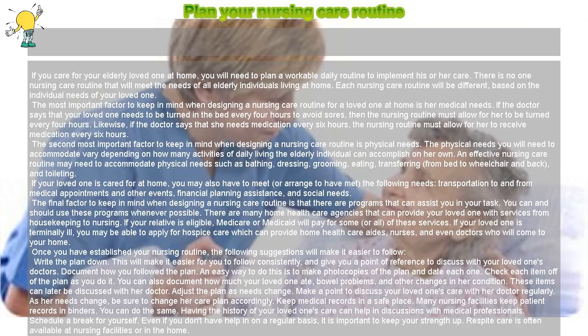Plan your nursing care routine. If you care for your elderly loved one at home, you will need to plan a workable daily routine to implement his or her care. There is no one nursing care routine that will meet the needs of all elderly individuals living at home. Each nursing care routine will be different, based on the individual needs of your loved one.